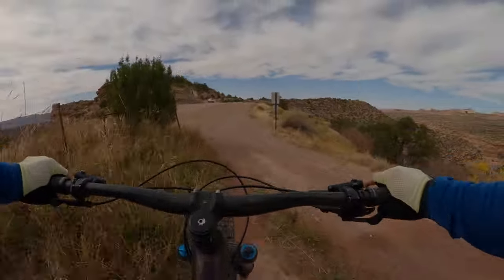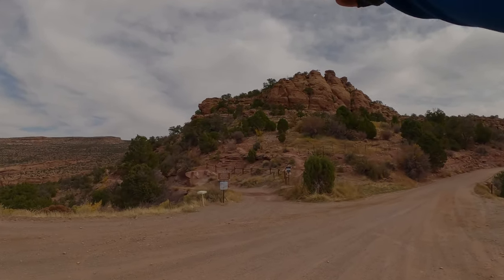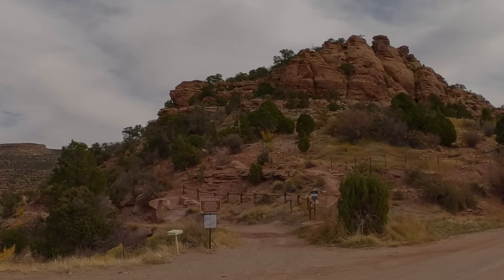There, that was Hawk's Glide. That's what I just rode down, this zigzag down through there. There's a guy coming down there right now.